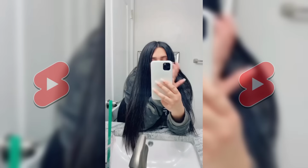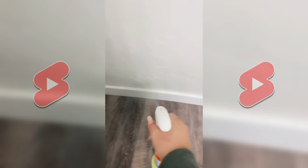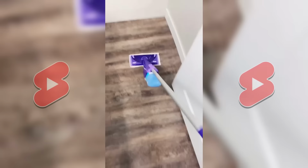Hi, it's the next day and I just got off of work. Next, I've got to clean the toilet. I'm going to wipe down the baseboards because they're kind of gross. Lastly, I'm cleaning the floors with a Swiffer.